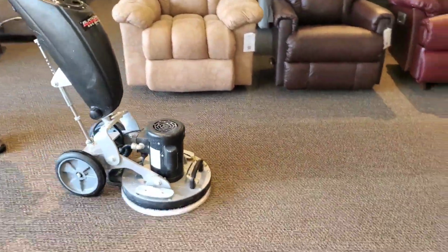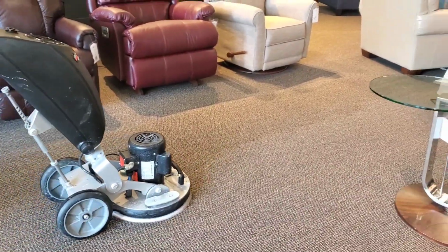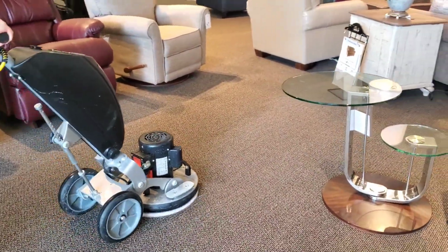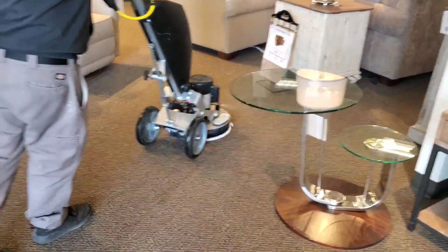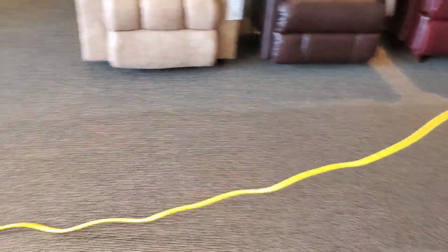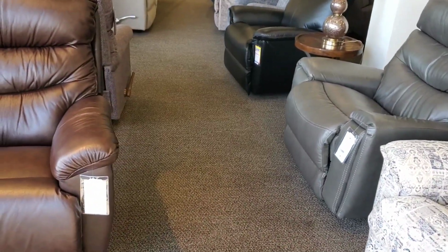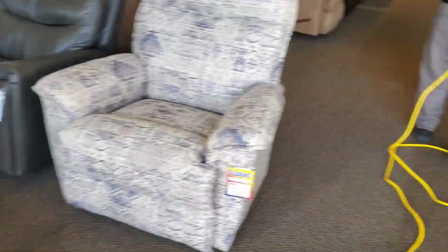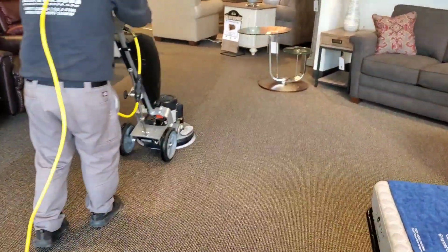Out at a La-Z-Boy location. They had some recliners that moved, and the mechanical parts leaked oil or grease onto the carpet. So they contracted us to get that out, and they were very specific that they just wanted us to take care of that. Adam's already gone up and down this area a little bit, and then there's just a thin line of it over here.